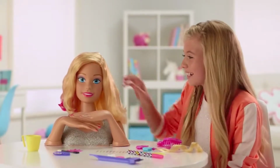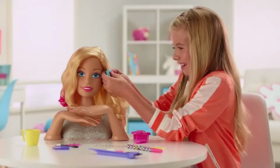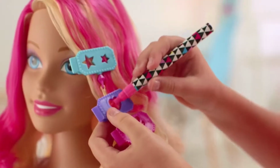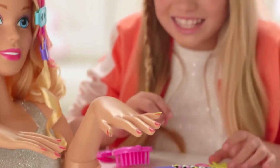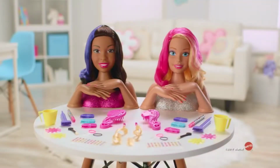Her hair looks so pretty. This will look cute. Wow! I love your cool hair, Barbie. This side will have pink. Now you have yellow nails. She's so pretty. I love doing her hair.